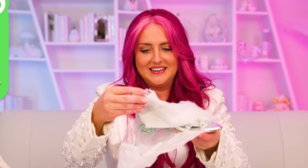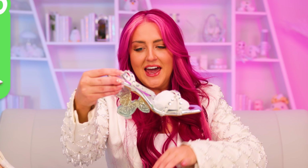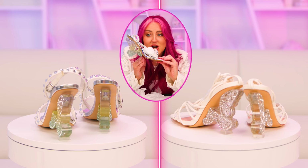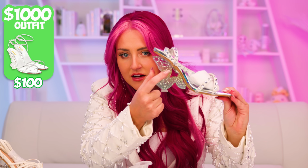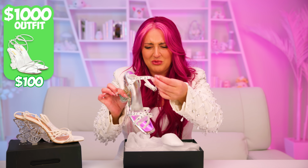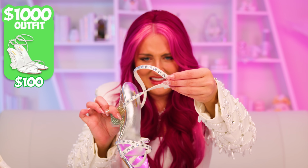Oh, they stink. Oh no, here they are. Wait, the heel is identical to the Fashion Nova one. Wait, that's so weird. Okay, but these ones are like kind of a multicolor rainbow, which is cute. Ooh, I will say the actual shoe though, and the straps seem like a lot cheaper quality than the Fashion Nova one. Like these rhinestones, I kind of hate those.